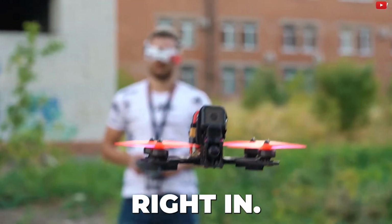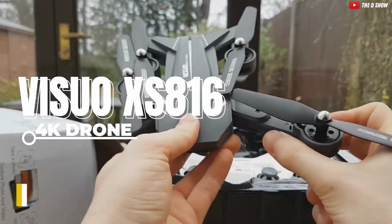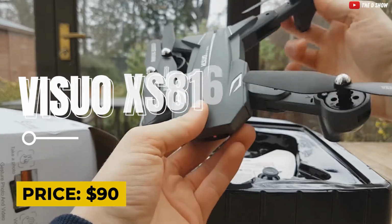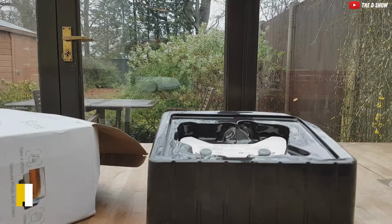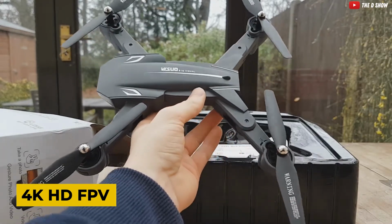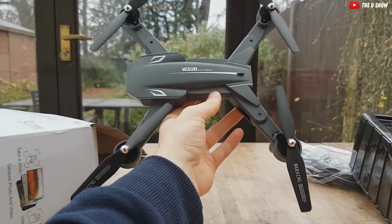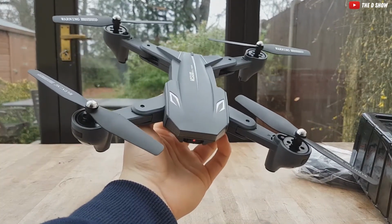Let's jump right in. Kicking things off at number 3 is the Visuo XS816 by TGGI. Priced at $90, this drone comes with some intriguing features. The XS816 boasts a 4K HD FPV camera, offering a stunning aerial view. The folding shark design not only makes it look cool, but also enhances portability, making it easy to carry around.